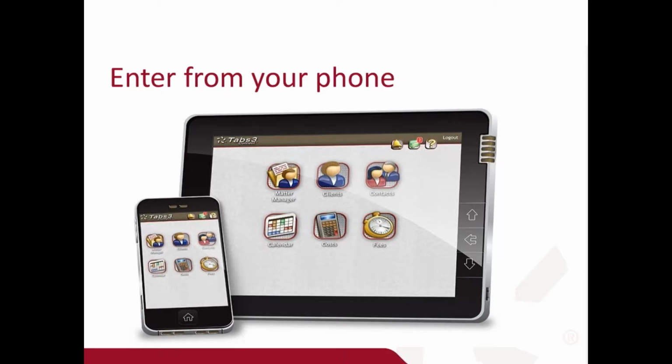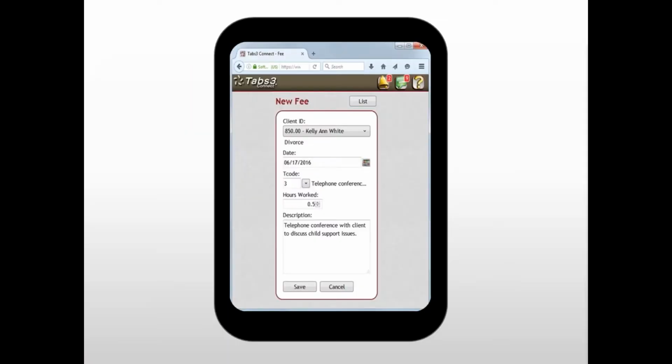At court, meeting with a client, and any time that you're not in your office, you should be entering your time in as you perform the work. A Tabs 3 Platinum user can simply open up Tabs 3 Connect and enter the fee while they're at the courthouse, before pulling out of the parking lot from that meeting at the client's office, or any time that they're not in their office doing work. By doing that data entry when the memory is fresh, you more accurately reflect exactly what occurred.